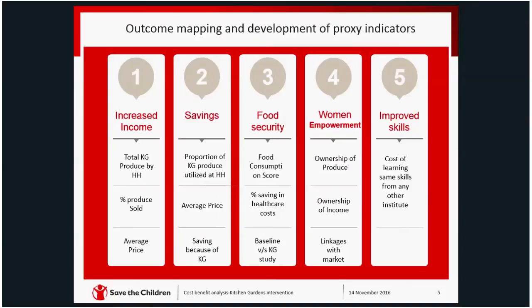The first step was the learning agenda, and this second step was about outcome mapping and development of the proxy indicators. When we did the outcome mapping with the help of the project team, we identified, besides other benefits, these 5 key outcomes of the project that we can monetize. First was the increased income of our target women in the project. Second, there will be increased savings because they now have vegetables available in their household. Third was food security, and I will explain how we approached it. Fourth was women's empowerment, and fifth was improved skills.